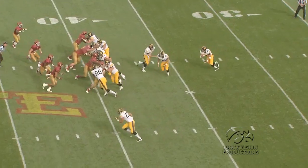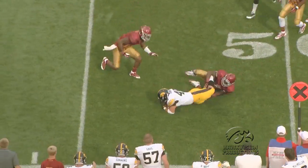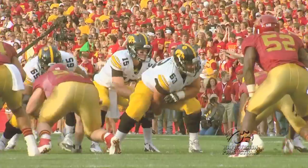Hamilton now comes in at tight end. One wide out. They're going to run Weissman to the left side. Gets the corner turn. Look out. 40, 45 midfield. Still going. Iowa State territory at the 47. On a play fake.